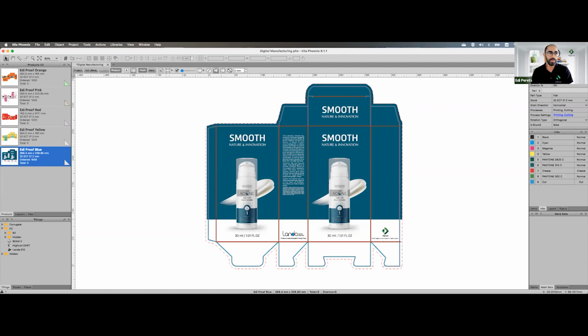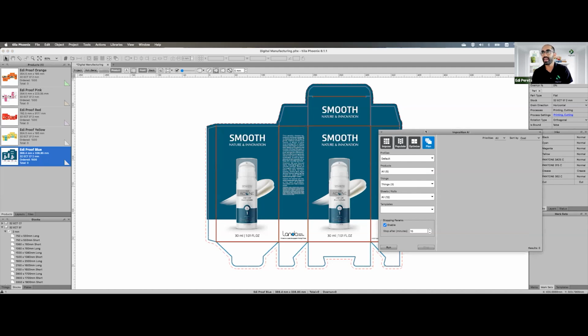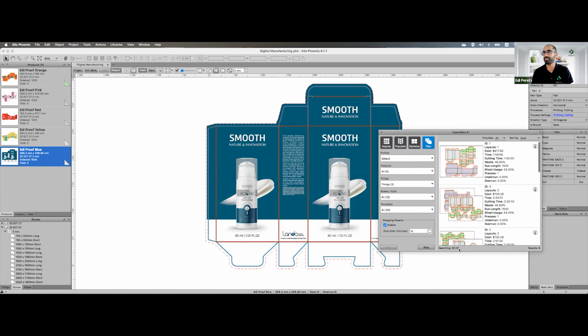Now, Phoenix also allows you to choose different stock types and predefine those. For today's session, I've defined an E-flute that you'll be seeing running. Now, I'll open the imposition AI engine and I'll run it. You can see that actually in seconds, the count is still going. In seconds, I get a lot of results, dozens actually. Those results can be sorted by cost, by time, waste, and many other filters.